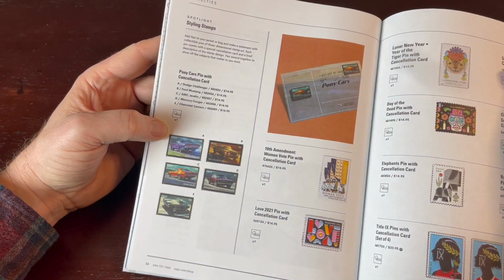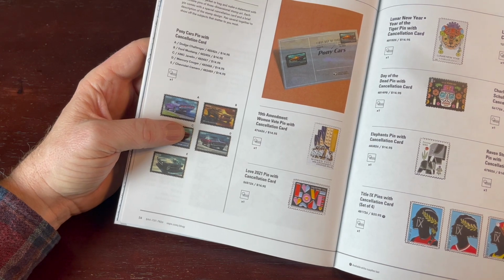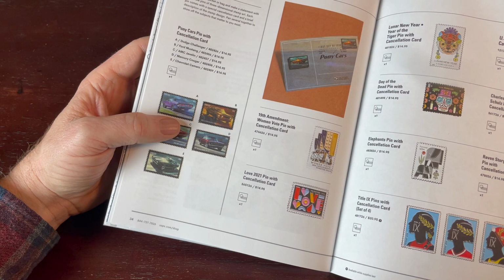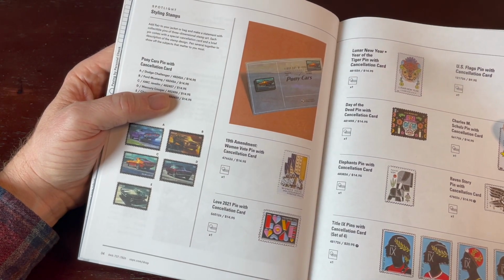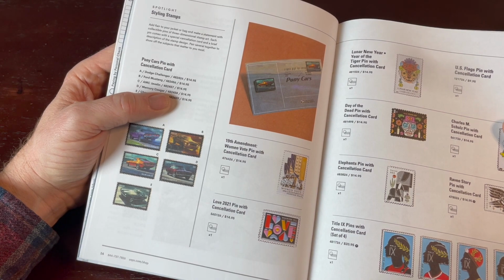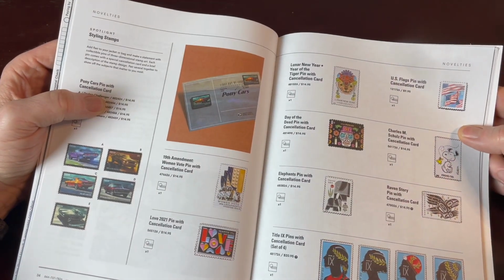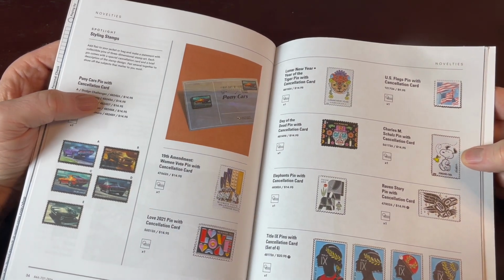There's pony cars, 19th Amendment Women Vote pin. The Love 2021 pin. The Lunar New Year, Year of the Tiger. U.S. flags. The Day of the Dead. Charles M. Schultz. Elephants pin.